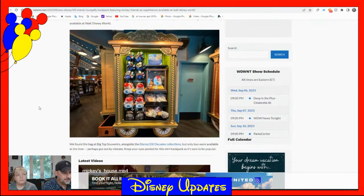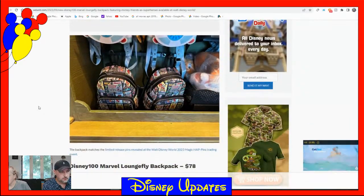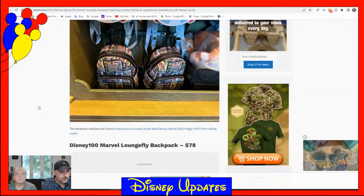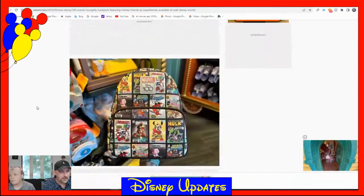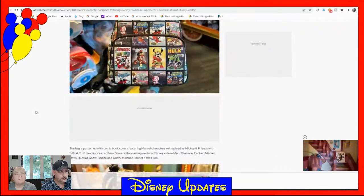We found the bag at Big Top Souvenirs alongside the Disney 100 Decade collections, but only two were available at the time, perhaps put out by mistake. Keep your eyes peeled for this mini backpack as it's sure to be popular. The backpack matches the limited release pin revealed at the Walt Disney World 2023 Magic Happens trading event. The Disney 100 Marvel Loungefly backpack is $78. Hi, Kevin. I don't know if I like that.